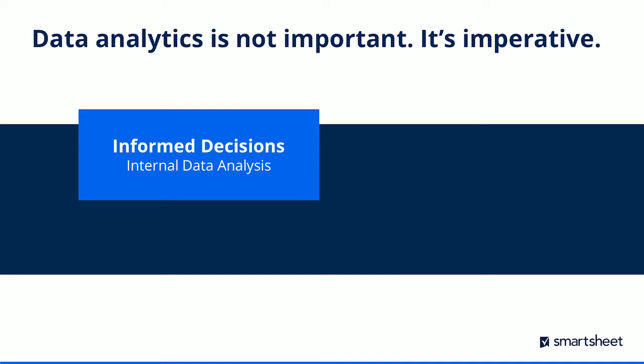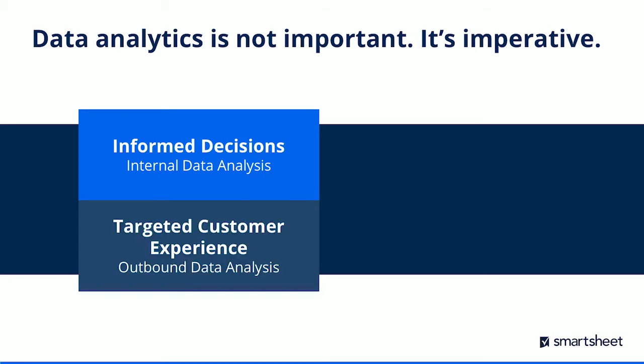So for example, on the business intelligence team, we work closely with product management and product marketing to be able to understand how people are utilizing different features, potential roadblocks within that feature, and how to determine feature prioritization and give better customer experiences. The second type of analysis that we do at Smartsheet is outbound data analysis. And the goal is to give a better targeted customer experience. So for example, we work with our marketing teams to be able to deliver relevant information to our customers.